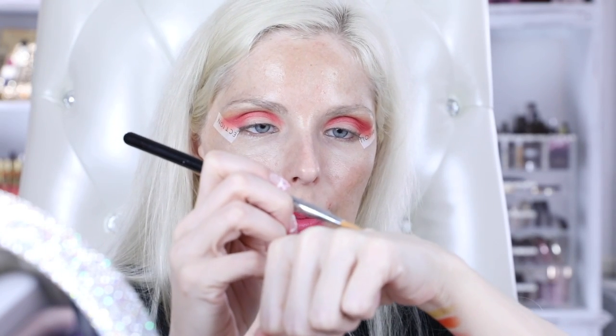All right, since I just did a crazy cut crease with winging it out, I'm just going to do a lid cut crease today. So same initial steps minus trying to do that precise, so that way it's a little bit easier to recreate as well. So taking my MAC Pro Longwear Concealer, put a pump on the back of my hands, and my Sigma Cut Crease E62 brush, coat both sides. Now I'm going to start working from the base up.